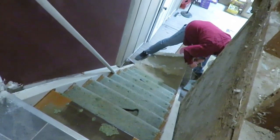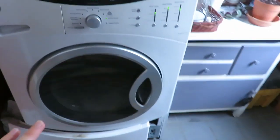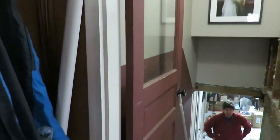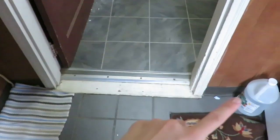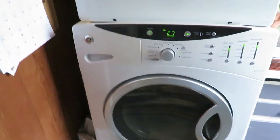It's been like this for about a month now because the bug guys couldn't come till tomorrow, and then we'll probably rip this up to like right there and re-sheetrock, and then that'll give us an excuse to rewire how our washing machine is piped. The pipes go all the way up over the door and then down, so we're gonna try to cut through the cement so it actually drains properly and go down through there. Yeah, so this is our lovely back porch too, by the way.